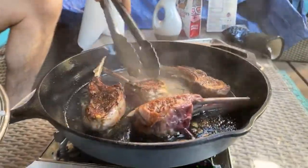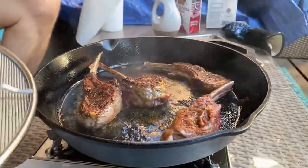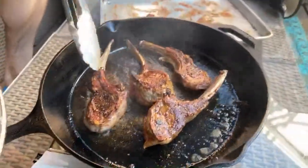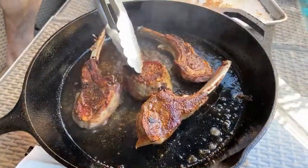All right, look at the crust on this. Oh my God. How many Seinfeld references can we bring to two minutes fans? Probably a lot. Bob Sacramento. Oh my God, look at that, you guys. This is the best one yet. These are the double cut American chops.